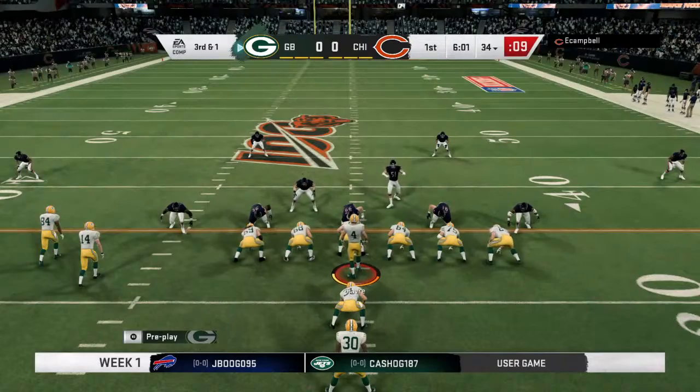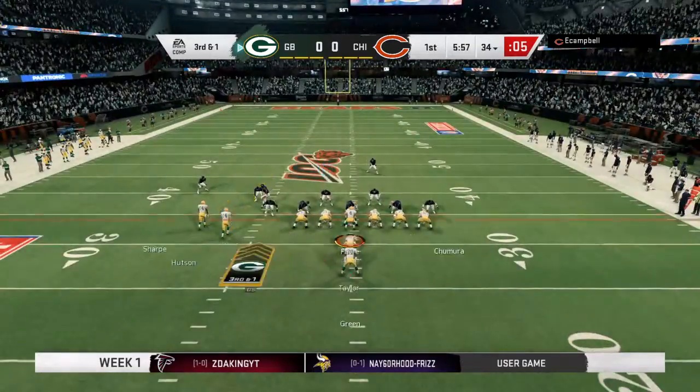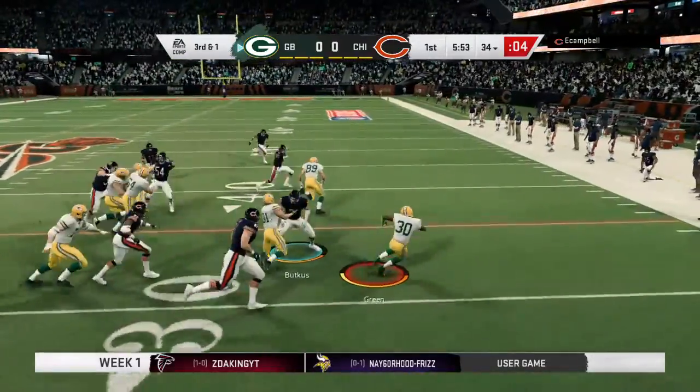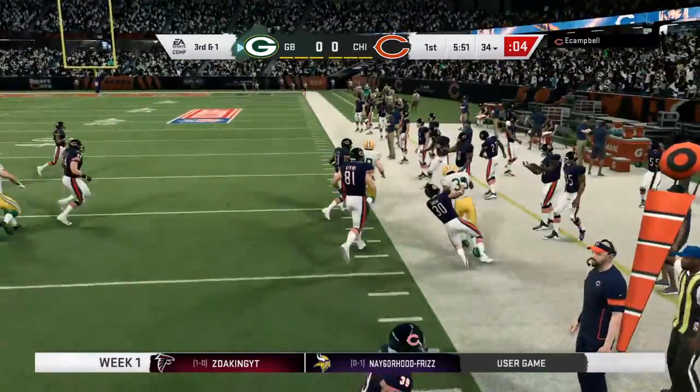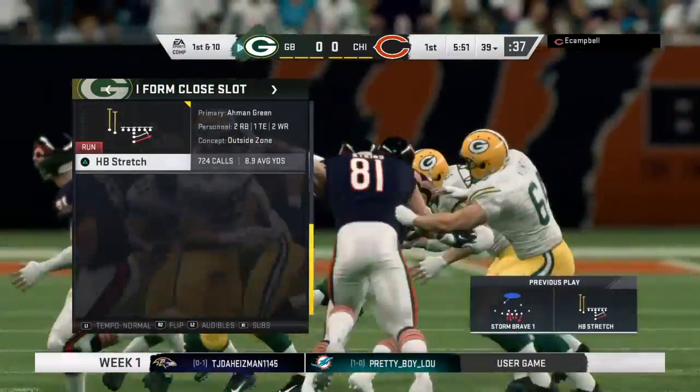Just play number 3 here on the opening drive, and it's an early 3rd and 1. Now a give, right side. Green. Give him the 3rd down conversion, 5 yards on the play.